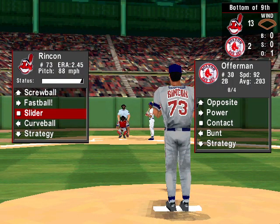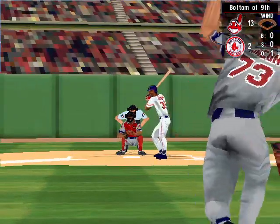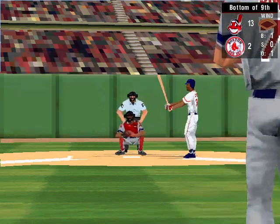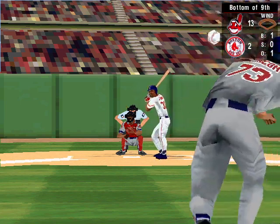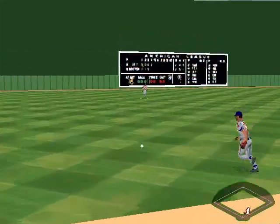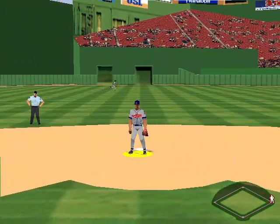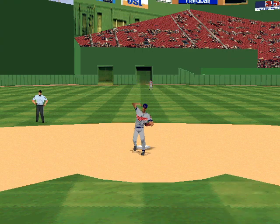Now up, number 30, Jose Offerman. He's hit 0-for-4 this afternoon. Inside, that's a ball. The 1-0 pitch. Ground ball to the left side. He stops it. Single.